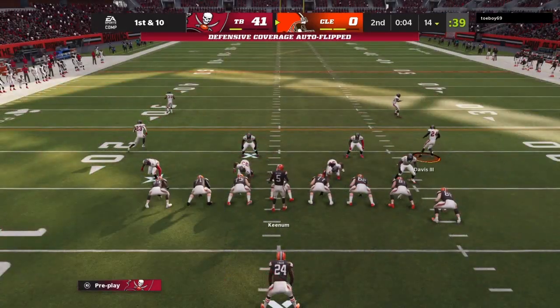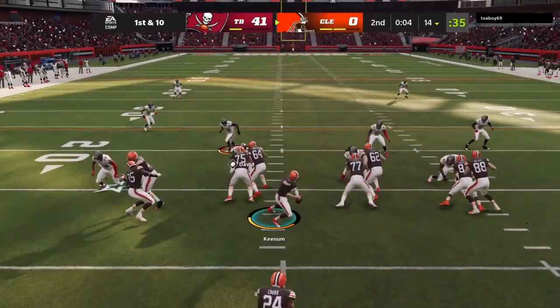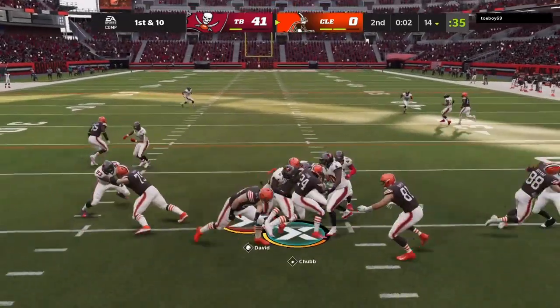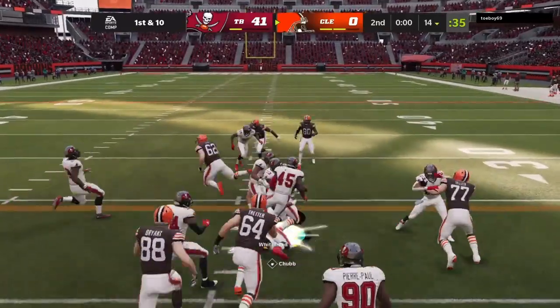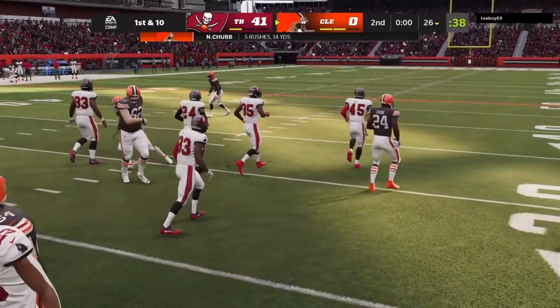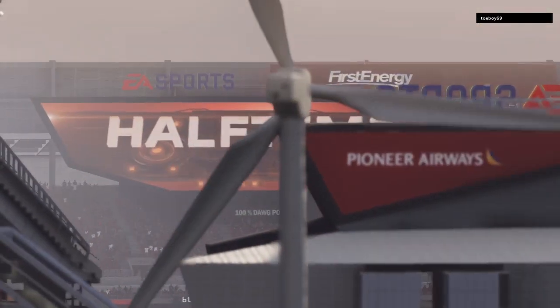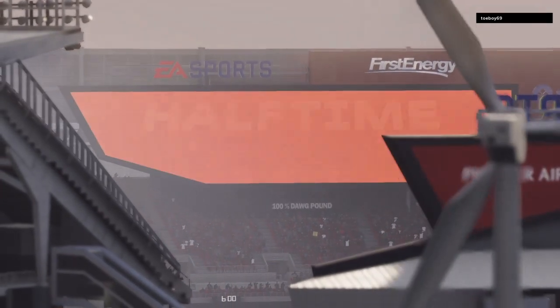Likely time for one final snap as they start out first and 10. And they're just going to run it here up the middle. And he works it across the 25 before being tackled. First half in the books. You're watching the NFL on EA Sports.